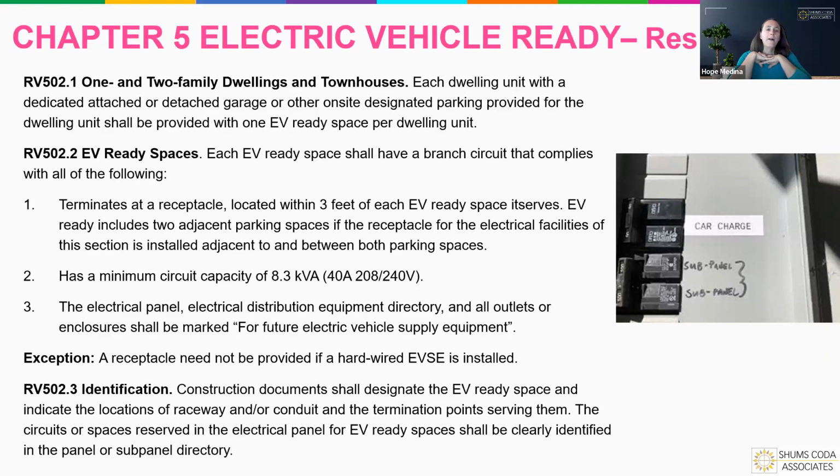So when we talk about the EV ready space, it's got to have a branch circuit, and that branch circuit needs to comply with all three of the items that we see listed there. It has to terminate at a receptacle, and it has to be located within 3 feet of each EV ready space. So that's probably very, very easy if it's a garage of a single family or a garage of the 2-family idea. And the townhouses, right? So townhouses, this one might not be as straightforward, but I think it's incredibly doable, and it just takes a little bit of planning.